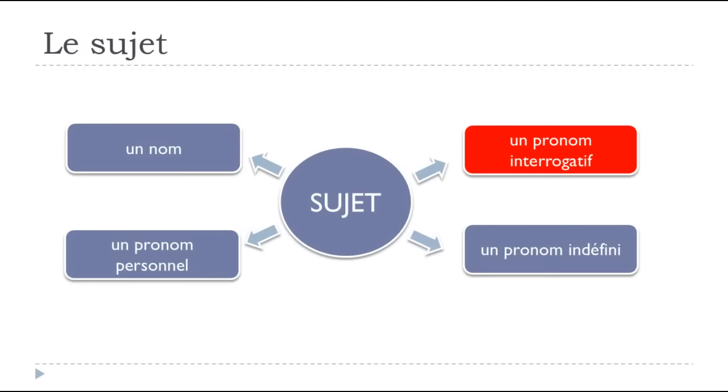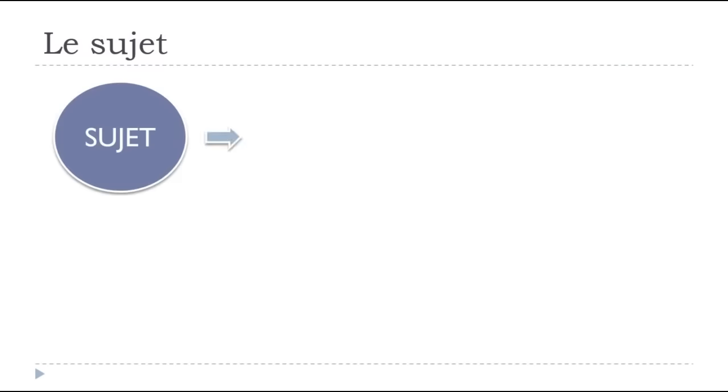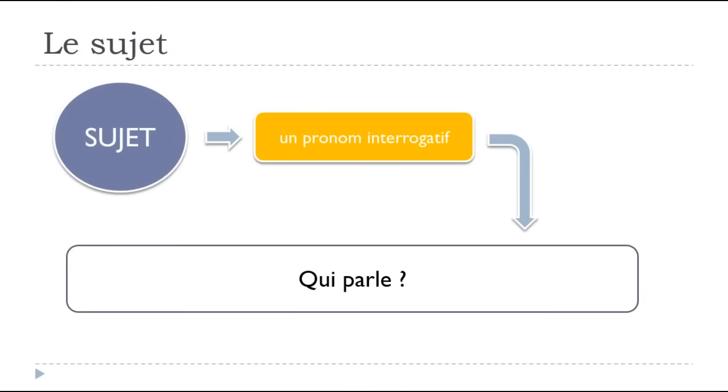And so let's see now un pronom interrogatif. So same thing, simple structure, simple sentence, and the sentence is "qui parle?" So it's a question. Okay, so the verb is parler, parler is to talk, okay, and then when you put this qui, and qui is who, basically this qui becomes, of course, the subject in this sentence, and it's a question, who is talking, qui parle?